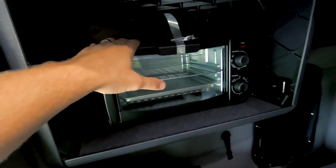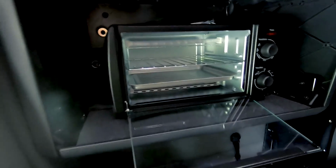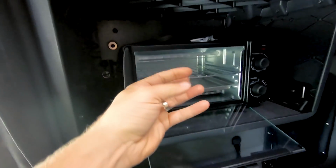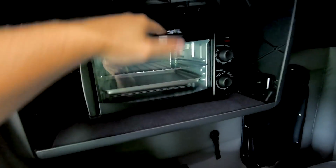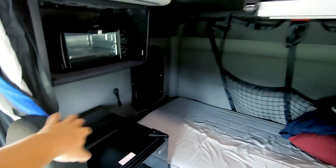Anyways, bought this from Walmart for 20 bucks. It's like a toaster oven. I mean, it's pretty sick. It was this or a microwave. I used to have a microwave a long time ago. I just don't like how soggy it makes things. This is so much better and much cheaper and it makes everything crispy. So I can be cooking up some delights right here, 20 bucks. Not bad, not bad. So I got matching black items right there.